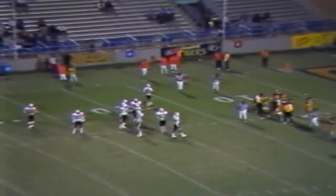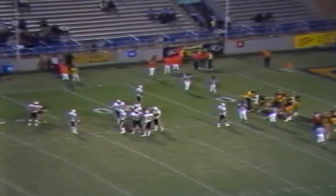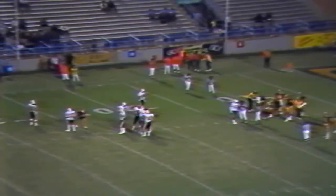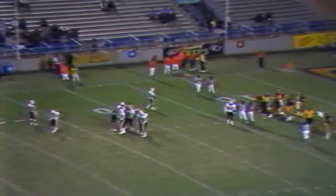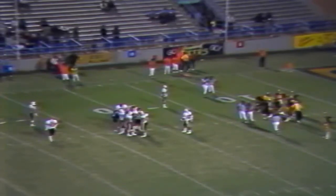We've got a timeout, and I'm not sure whether this is just an official timeout or whether it's a team-assessed timeout. So let's not take any chances here. We'll keep it here. It'll be fourth down and three for the Beavers at the Grambling 12-yard line, Jim.